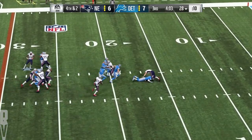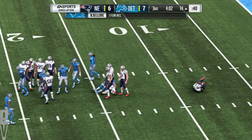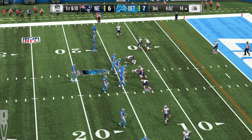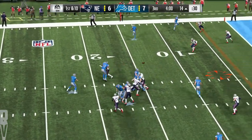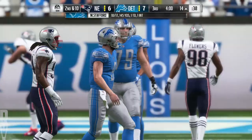Oh, heavy Lion pressure here, and they block it. It's picked up, and this is a live ball, remember. And a blocked punt always can be such a momentum swing. In a big way, because now the spark has been lit. Everyone gets involved with that team, and many times coaches preach, you block a punt, you block a kick, that usually leads to victory. And the first play of the drive there is incomplete.